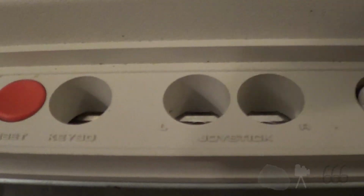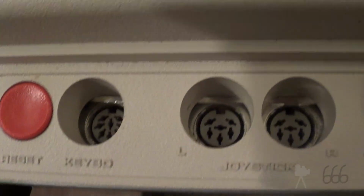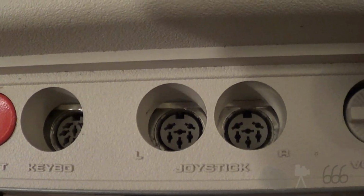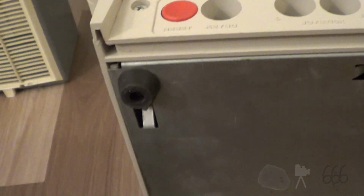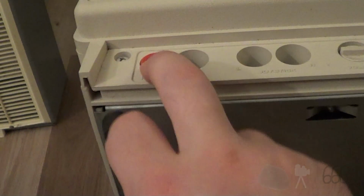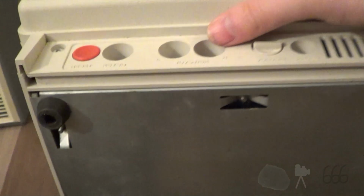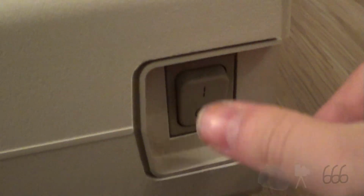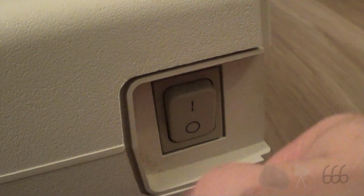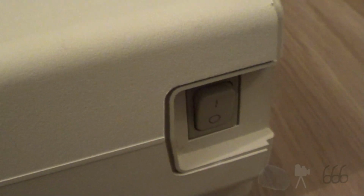You've got 2 joystick ports there, which are backwards compatible, I believe, with most TRS-80 joysticks. You got the keyboard port, more than that in a second, and a reset switch. For those of you that are familiar with modern computers, you'll probably wonder where the power switch is. This, of course, is from a time when the power switch was built into the power supply and directly switched line voltage. That's right here. This isn't nearly as nice as the big red switch that the IBMs had.